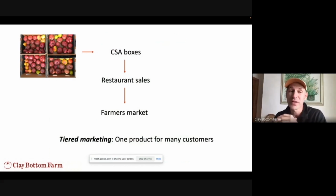Another solution, another way to work at this is with what I call tiered marketing, or 3-tier marketing, or layer cake marketing. Tomatoes, for example, we'll first put those into our CSA boxes. If we have more than fit into CSA boxes, then we'll sell to restaurants. If, let's say, we have more than we could sell to restaurants that week, well, then maybe we'll take them to a farmer's market. And so you can see that there's a layer cake effect here where we have multiple markets. And in fact, if we don't sell them at a farmer's market, we have an email list of people who appreciate food at a lower price for canning, so that we can, one way or another, sell every pound of food that we produce.